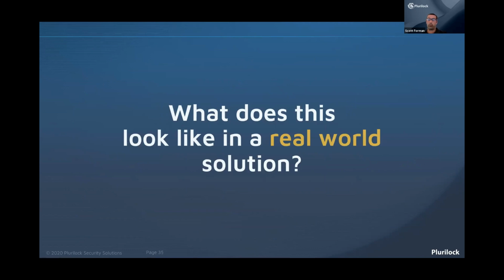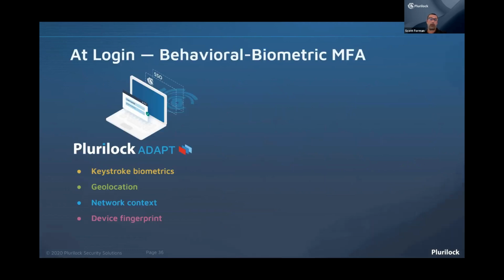So what does this look like in a real world situation, a real world solution? At login, we have two solutions. We have our Plurilock Adapt solution, which is used as an MFA solution at initial login. We leverage keystroke dynamic biometrics, but we combine that with other signals as well, like your geolocation: could you possibly have logged in from your last successful login from a plausible geographic travel distance. From a network perspective, we look at the IP address and the browser you're coming in on. All these factors combined allow us to determine whether this is the right individual logging in at that point in time, and whether to make an allow or deny decision.